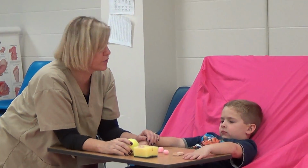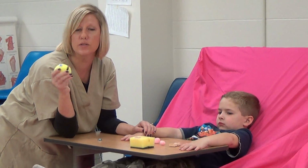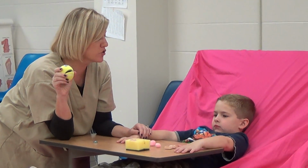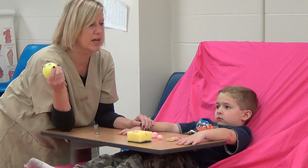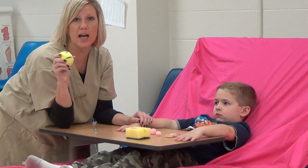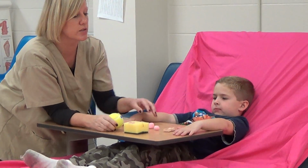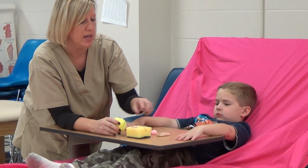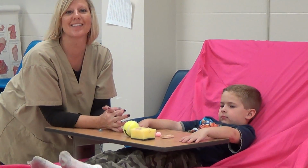And since he's going into first grade, these activities are going to help him with his fine motor, sensation, squeezing glue, squeezing paint, holding onto a cup, different tactile sensations, and also some of his grip and grasps. And that would be our activity for our 6-year-old spinal cord. Thank you.